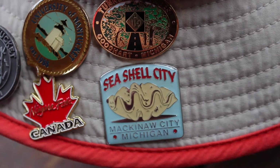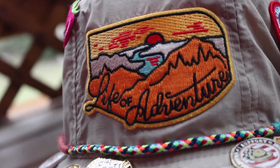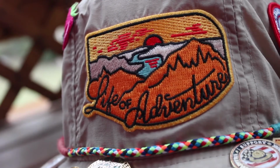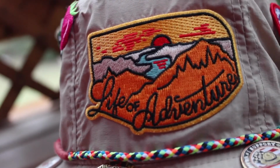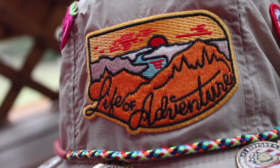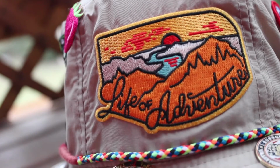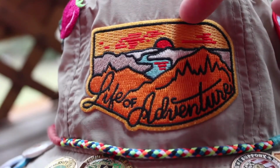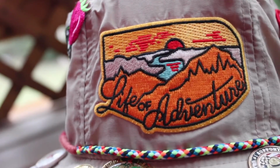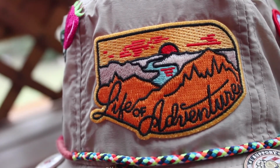And of course, we cannot talk about the adventure hat without mentioning the most beautiful patch I've ever seen in my entire life that my younger sister Rachel got me as a graduation gift. It is the coolest thing, and it matches perfectly with the hat's aesthetic. It matches perfectly to the panel. It's just the best patch I've ever seen in my whole life. I mean, what more can I say? That's all I want to do, is just live a life of adventure with the people I love, and I just can't get enough of it. I could cry just talking about it.